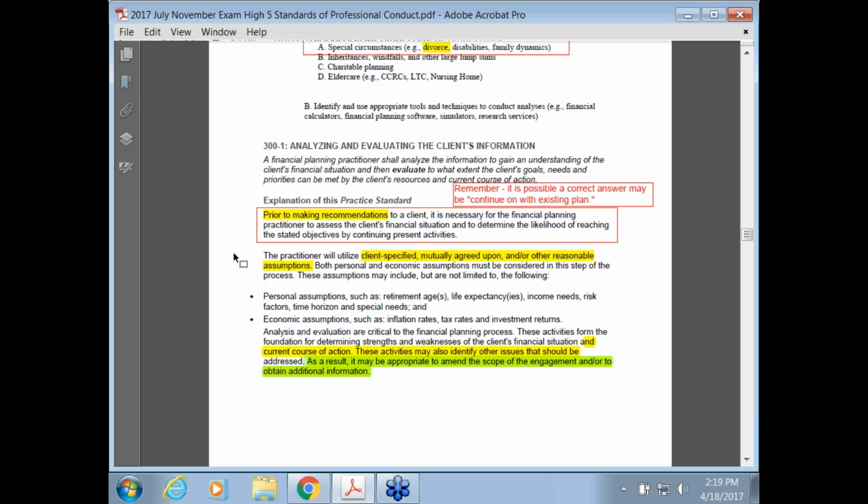And then I've red boxed another. Don't forget about the fact that it's possible, based on the scenario, that the correct answer could be stay the course, remain with the existing plan. So don't ever assume that big changes need to be made in the recommendations. And this is another one of those, if offered as an answer choice, continue on with existing plan, that would really get my attention. Why are they giving me that one? And maybe on one of the kind of questions you'll have, that'll be the correct answer.